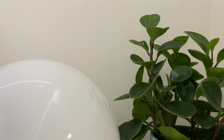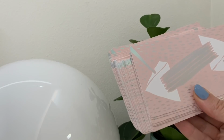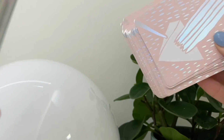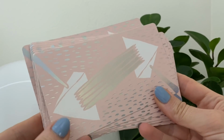So to end, we are going to look at my two oracle decks. The first one is Fuzzy Prism from Holly Simple. So that's the same woman who designed the Holly Simple tarot deck, as you might expect. So you can kind of get a sense of her style from these cards. So just set these over here. This has a nice silver kind of holographic foil on the backs.